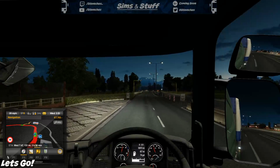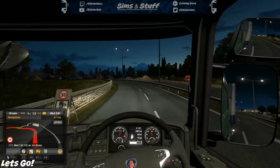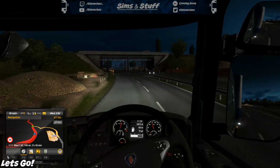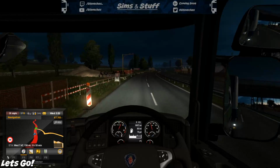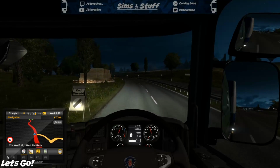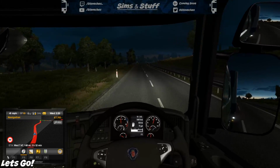30 limit, I can't afford to get done for speeding. So I haven't got much money, 7,700. Whereas in other profiles I'd just be going for it. Feels right, but kind of wrong to be on this side of the truck. Speed down. Right, national speed limit. Well, 50. Yeah, I do like a Scania.